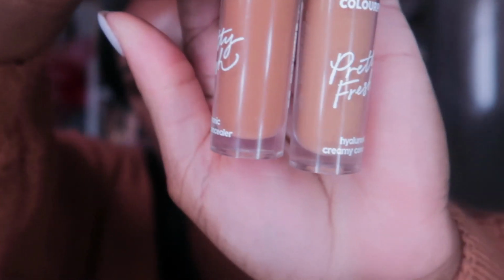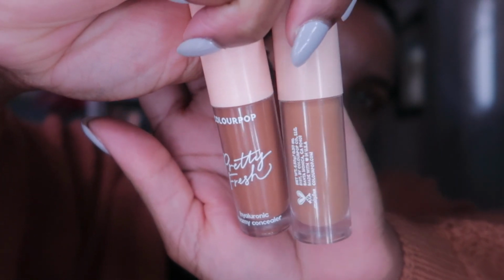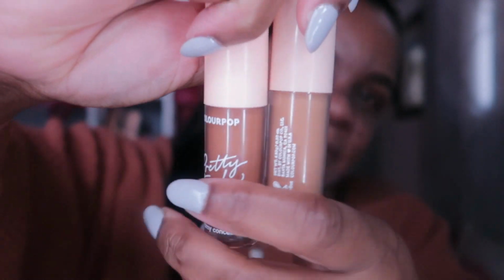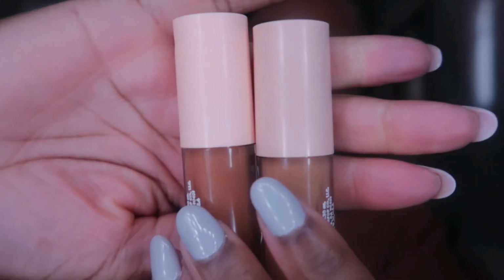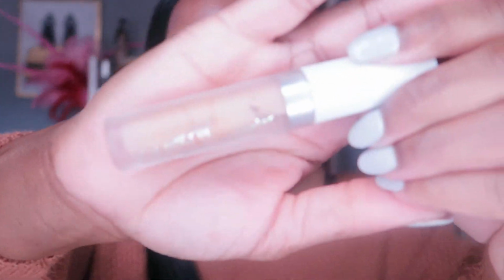Like me. The Hyaluronic Concealer, it's by Colourpop. It's $9 and it just says pretty face. On the bottle it says pretty fresh. Let me show you. It says pretty fresh. It has that pink, it's cruelty free, has the bunny there, has that peachy pink top on it. I like it. I think it's cute. I honestly and truthfully prefer this packaging. I'm gonna tell you why in a minute, okay?